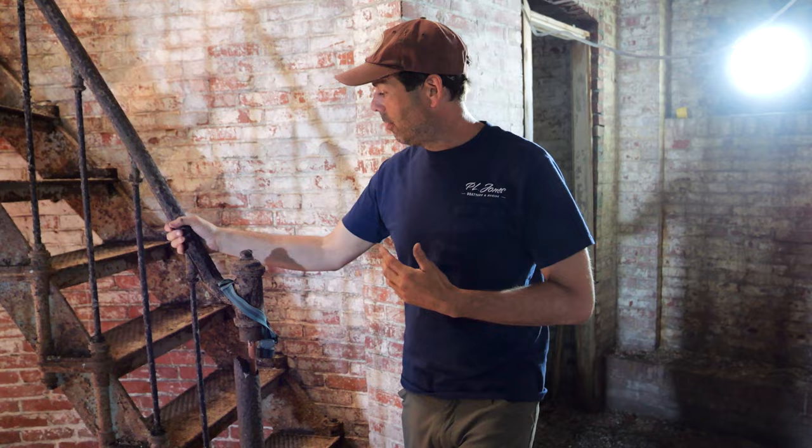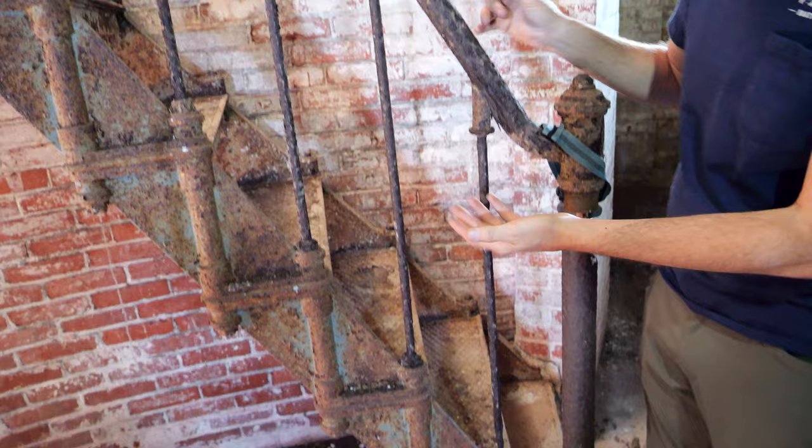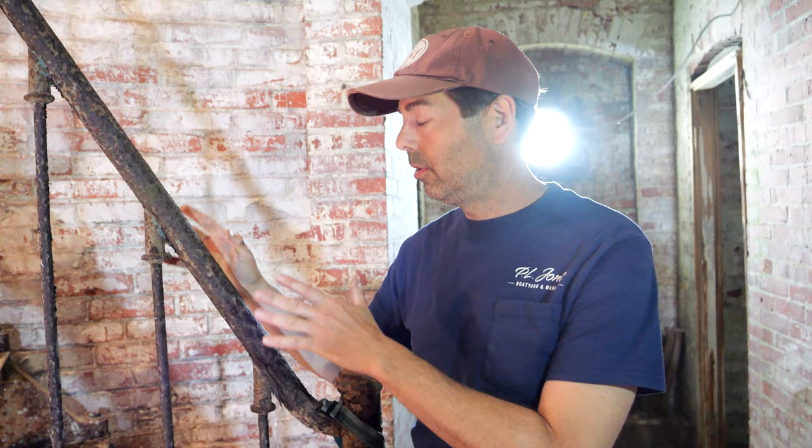So you have this amazing, beautiful iron staircase that's all original, and it is just so rusty and crusty. You just hear the rust coming off of it, and we're gonna have to figure out a way to clean that up nicely and get that coated with some industrial epoxy or something.